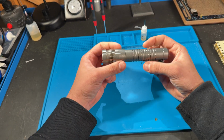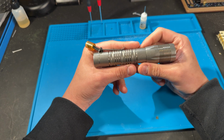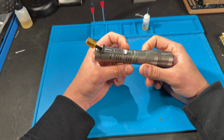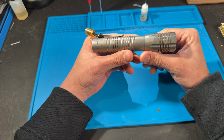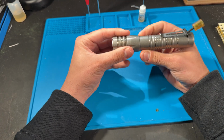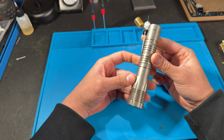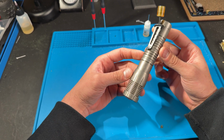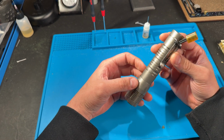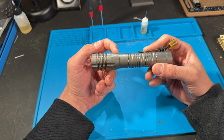Today I'm going to talk to you about the Prometheus Lights Alpha flashlight, what I consider to be potentially the king of flashlights and probably the pinnacle of my flashlight collection. Out of over a dozen custom flashlights made in America, this honestly stands alone and it stands at the top. And I'm going to take you through this light from beginning to end.